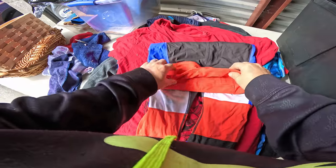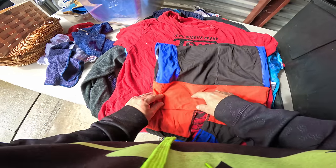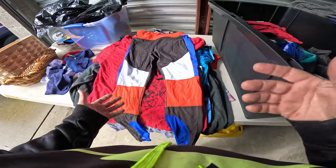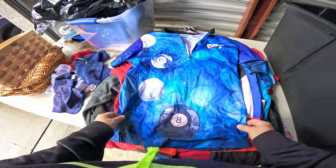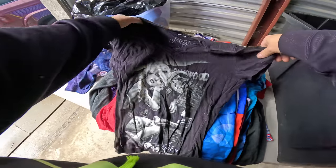There's some yoga pants. Dang. Avia, size small. I didn't see this right here, though, last night. But those are kind of, I don't know. They'll either love them or hate them. Pool League World Championships right here. This is nothing special, but I just think it's kind of cool. Someone might like it.